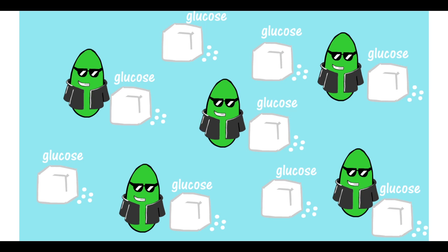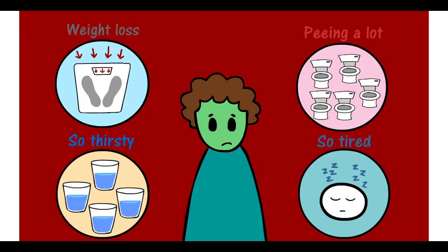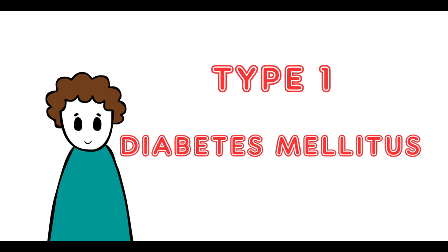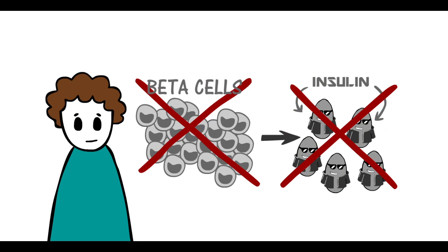Without insulin, the accumulating glucose in your bloodstream begins to cause damage to your organs, and you start to experience those symptoms we mentioned earlier. Conditions where your own immune system launches an attack on your own body are known as autoimmune diseases, and that's what this boy has. Because of the destruction of those valuable beta cells, he is unable to produce insulin on his own, and his treatment will need to cover for the loss.